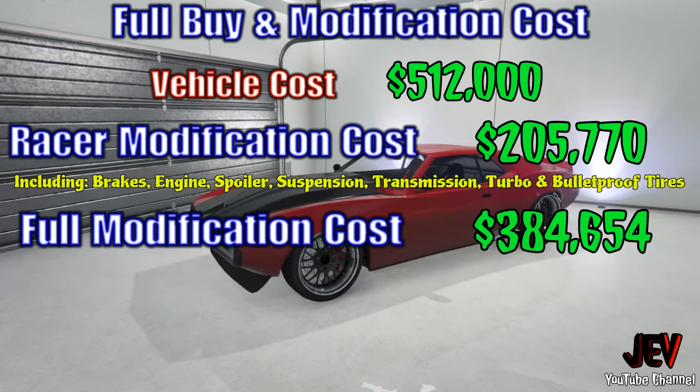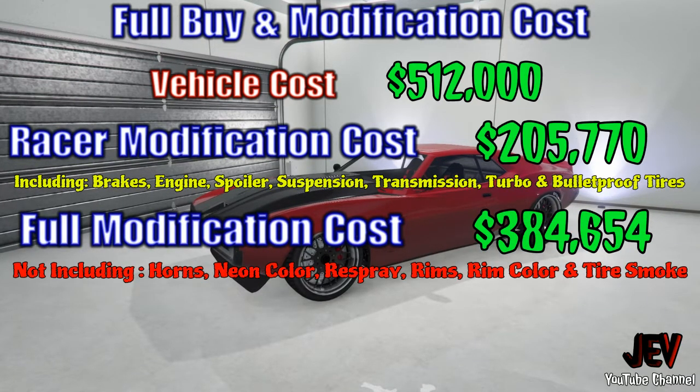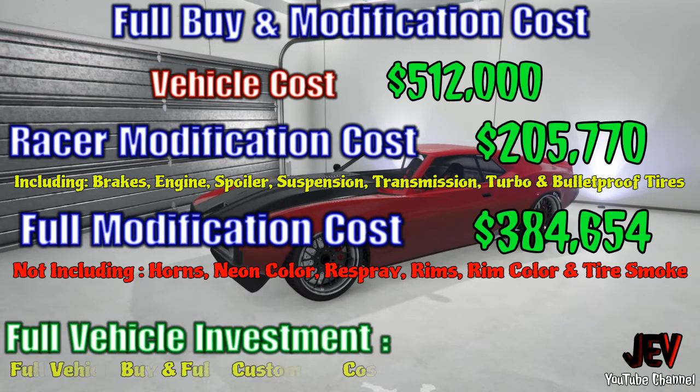Full modification cost $384,654. Not including horns, neon color, respray, rims, rim color, or tire smoke, as that will change the price a whole lot. Tire smoke is a waste of money. Respray, you can get a $1,000 paint job, or you can get $80,000 paint job. Same thing with the rims.